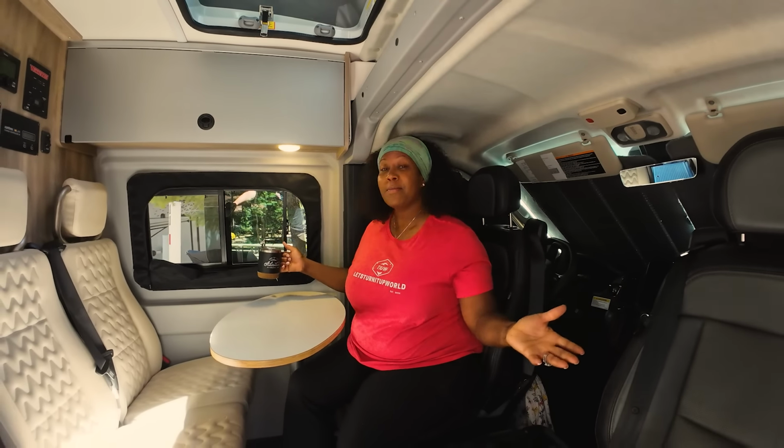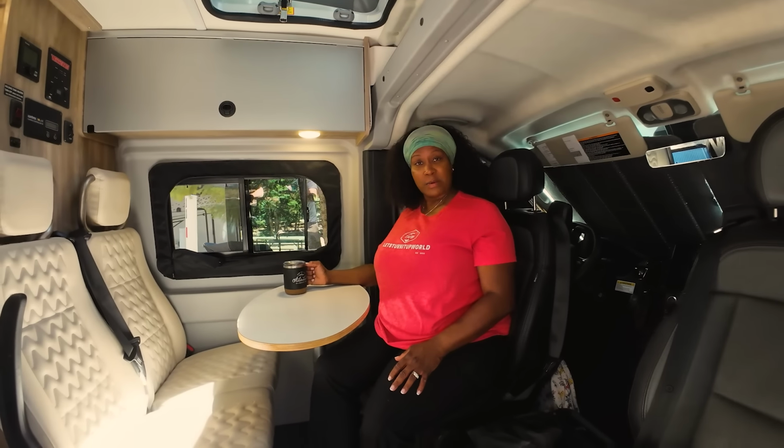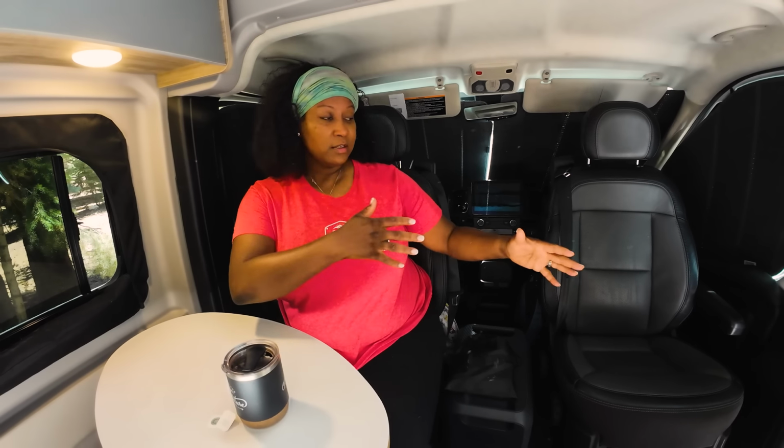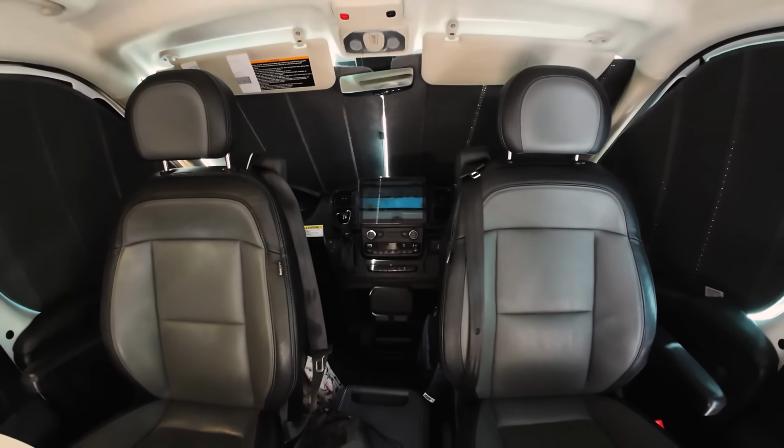And I think it's a great time to come on in and show you this lovely vehicle of ours that we call Tiny Home on Wheels. Luxury. Come on in. So before we work our way to one of the coolest parts of this 21-foot Winnebago Solis, I have to kind of show you, this is the front area. I love when these captain seats both turn around.